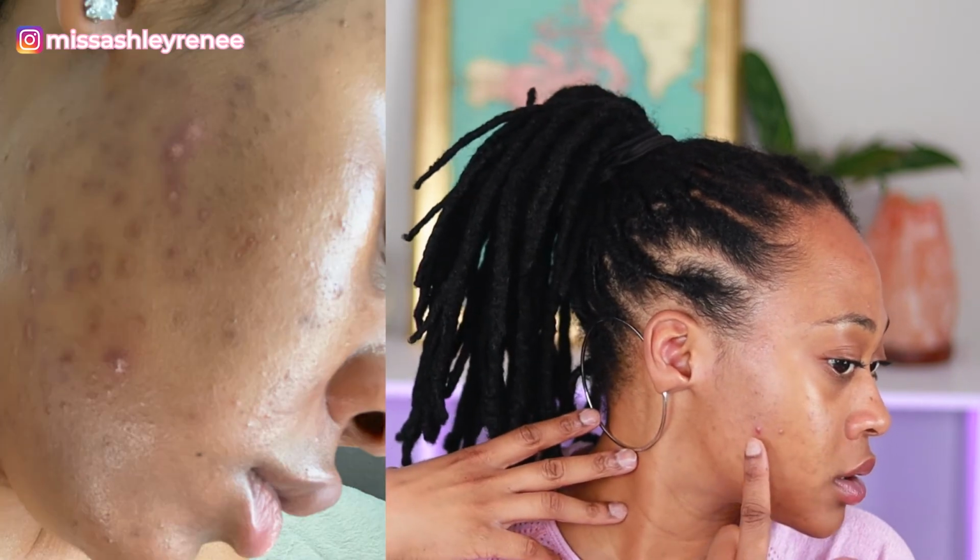Okay, let's look. Like I was telling you guys, I do have a couple of breakouts here, but nothing too crazy. Honestly, those are like the first 2 spots I've seen on my face in a minute, so no complaints. Here you guys can tell we're just suffering with a lot of acne scars that just have not lined up. But like I say, this is miles and miles away from where we started. And to not even be a full year, I feel like I couldn't ask for more.